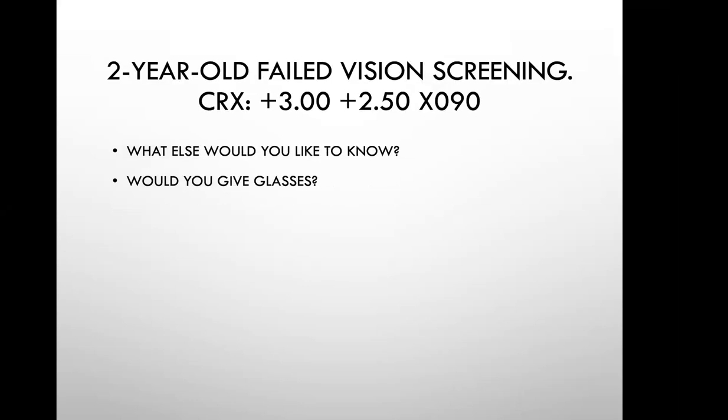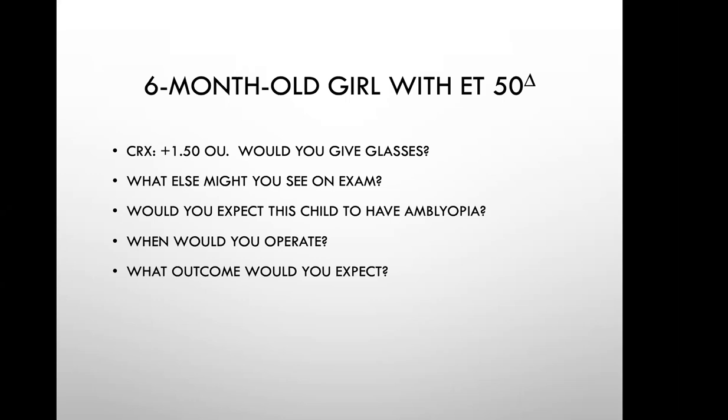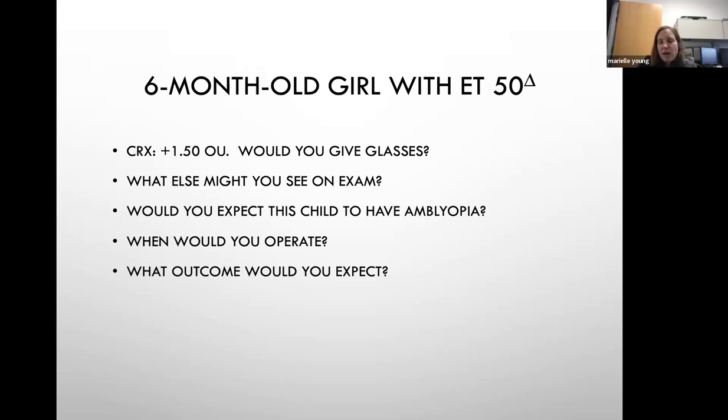And that's what you're saying, Dr. Young, is that you would operate to hopefully restore binocularity, not necessarily for amblyopia, because they are not amblyopic. Correct. They're usually not amblyopic. They're much more likely to be amblyopic after you operate, because then you usually leave them with a small tropia, or often do. You're operating more to get binocularity than stereo.